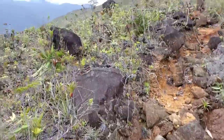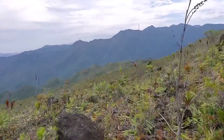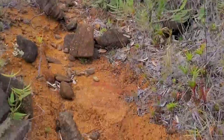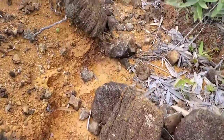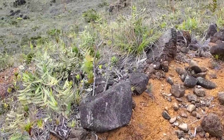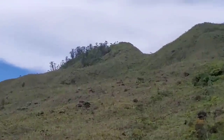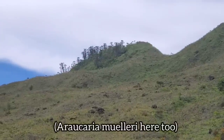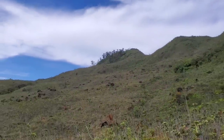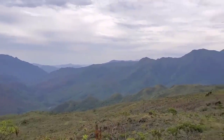There you go. So you can see we're just in an open maquis. Open, low-growing, sun-exposed. Much like our California chaparral. See the iron, of course, in the soil. Very nutrient-poor substrate, like I've said about 9,000 times. And up there you got a relic stand of Araucaria humboldtensis. It's about the highest point on this entire mountain. There's not many mountains taller than about 5,000 feet in New Caledonia.